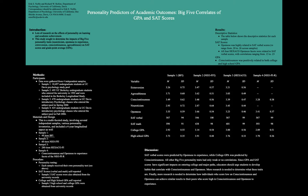More research is needed to determine whether there are study habits or other traits that highly correlate with conscientiousness and openness that would allow individuals low in those two traits to score just as high. And finally, more research is needed to determine how individuals who score low on conscientiousness and openness can achieve similar results to their peers who score high in conscientiousness and openness to experience.